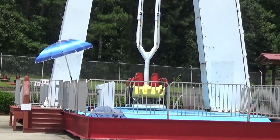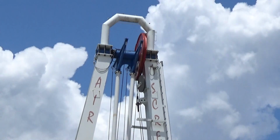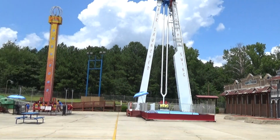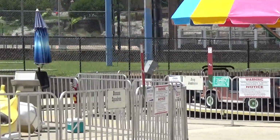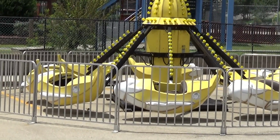Probably the park's best ride is right here. We saw this going earlier, one of the S&S Screamin' Swings. Also, very interesting about this is it's just one model. Most of them have 2. This one only has 1 swing. You also got some little kids rides here. So you got your triple Hamptons with cars. And it's pretty cute, a banana mobile ride. That's neat, that's different.